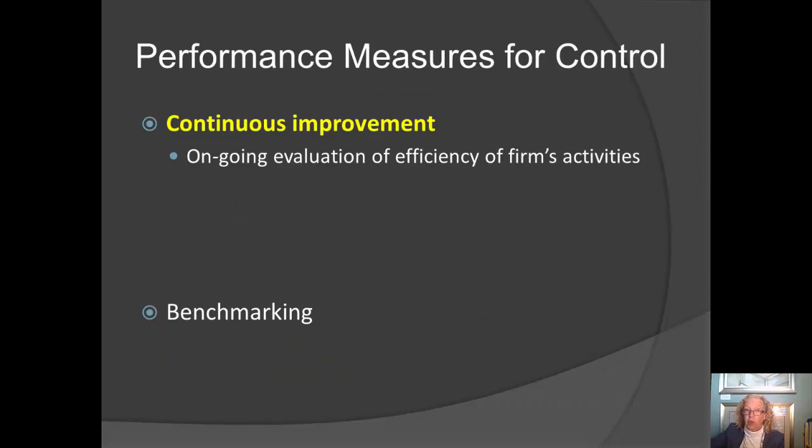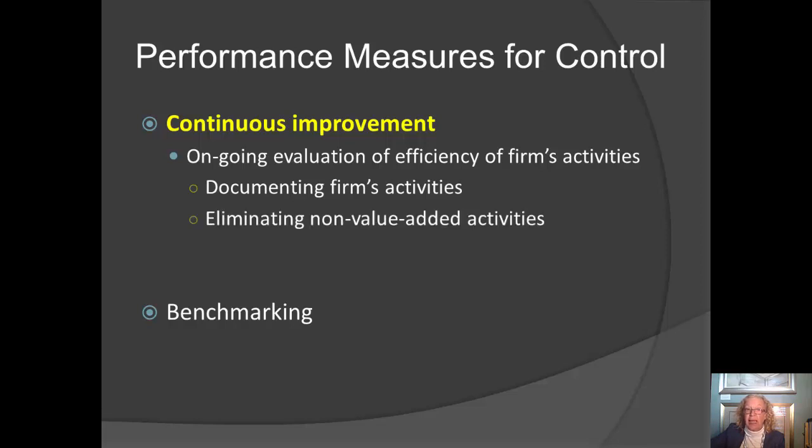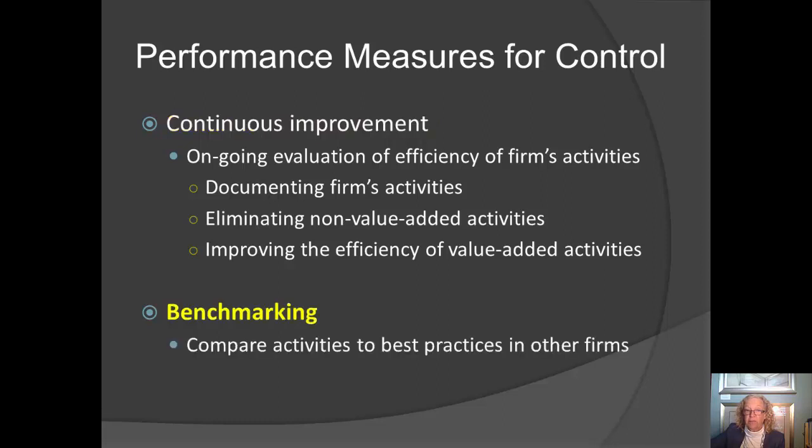Continuous improvement is very important for firms in a competitive environment, and it includes all of the activities that the firm or the division or the department engages in to improve its efficiency. Each department needs to document all of the activities that it engages in and to work on plans to eliminate or reduce non-value-added activities and to improve the efficiency of its value-added activities. Another issue is benchmarking. We need to be able to compare our performance to best practices. We can compare to other firms, and if they'll tell us what they're doing, we can adopt those best practices.